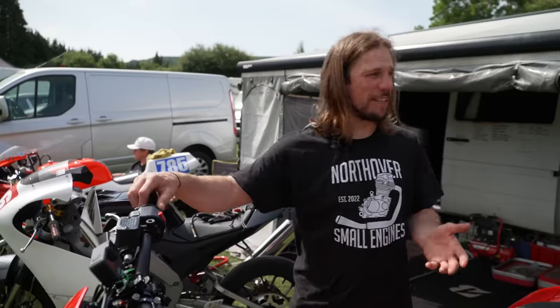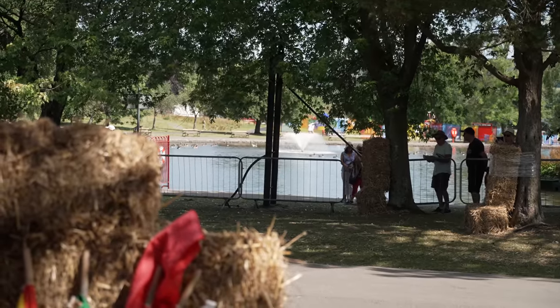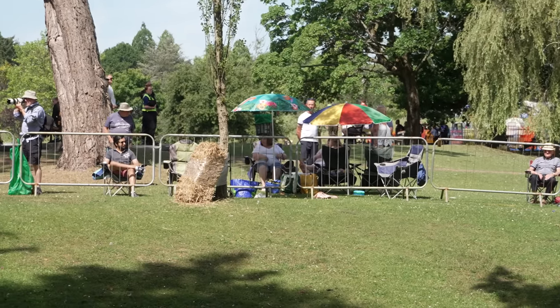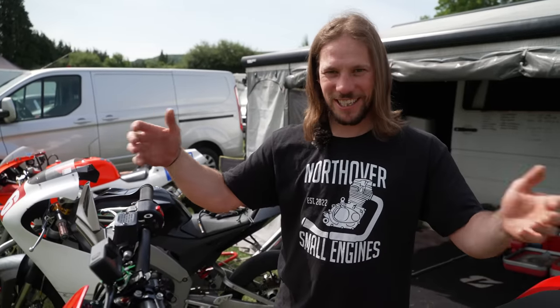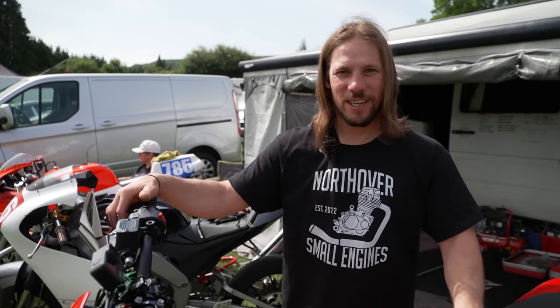So what makes Aberdare Park different from any other road race? Well, a handful of things. It's in a Victorian park. It's not park as in a big, beautiful place with a racetrack. It's a little country park. There's a duck pond in the middle of it. There are swings for the kids to play on. There's some lovely toilets and fountains. There's pedalos. It is absolutely not your normal Cadwell Park, Donington Park type racetrack.